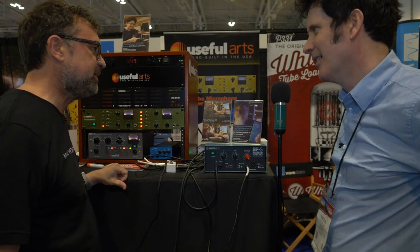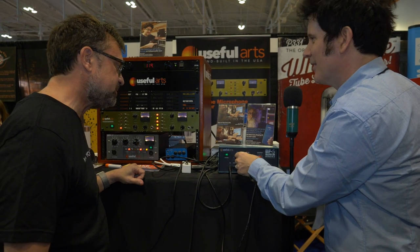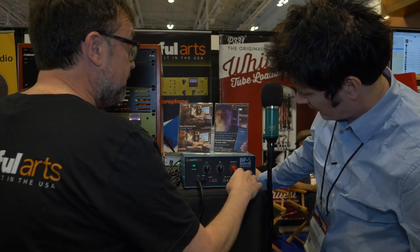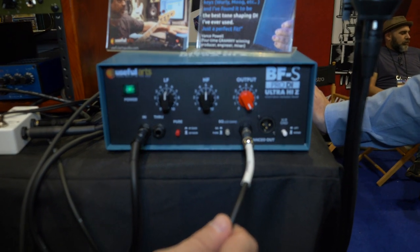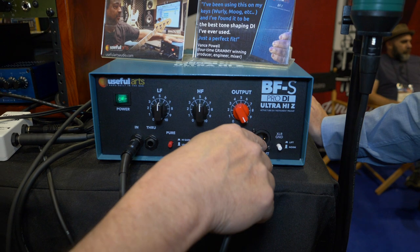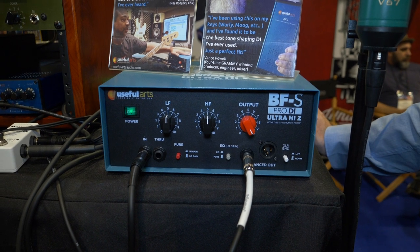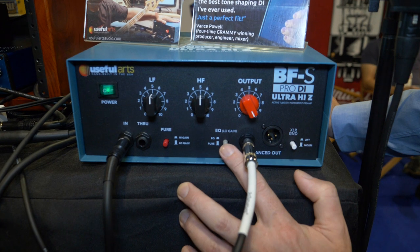Nice. Oh, that's really exciting. I want to hear one of these. Well, I'd be happy to play one for you if you'd like. Okay. And the other thing is, just like with the BF1, it offers two outputs. So you can take your unbalanced out to an amp and get the tone out of the amp while at the same time using it as a DI instead of using a through. So you get a little bit of extra tone if you're on stage or if you're just miking an amp. You can have that tone both ways.